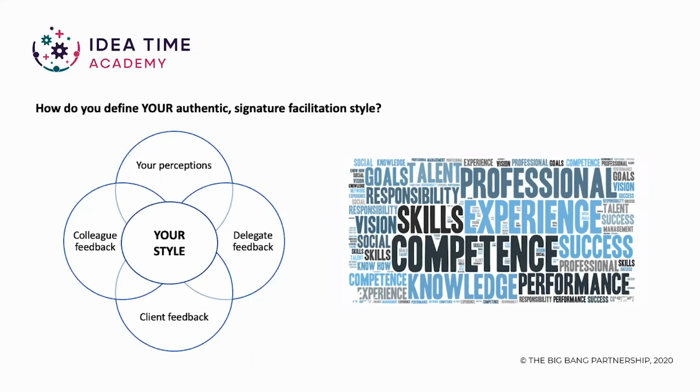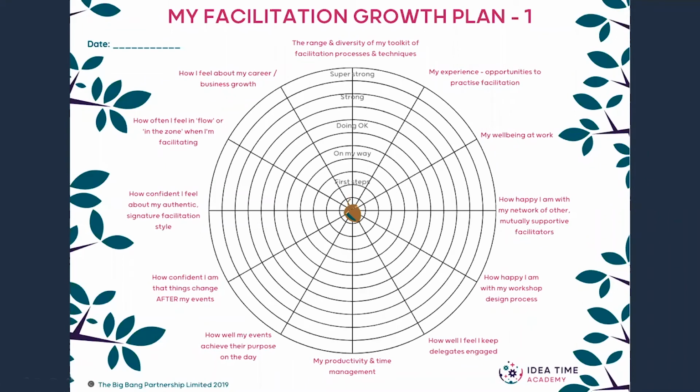When you've done that, identify clusters of words or themes that stand out to you. What are the most recurring themes? Which words or combination of words show your uniqueness? Write these down, then go on to the next activity. All the activities in this Masterclass series form a process to help you facilitate your own thinking about your authentic signature style. The next step is to work through your facilitation growth plan in your playbook.